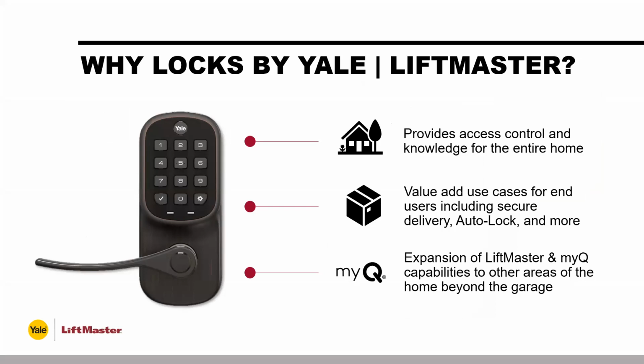Value add for use cases in the home: secure delivery, and also the auto lock that we have with the garage. If your customer wants that extra safety, we've got auto locks and we've got door locks now. And then, of course, it's expanding LiftMaster and MyQ capabilities to other areas of the home. It's giving you something else to upsell other than the standard light access, which not every customer wants.